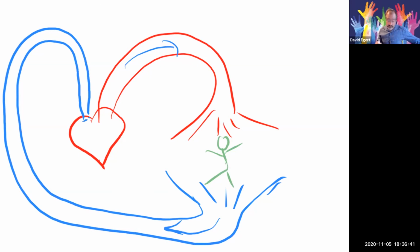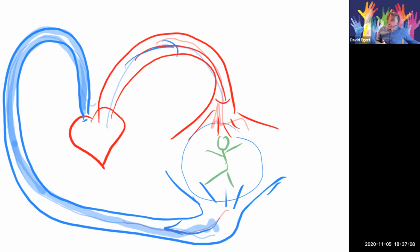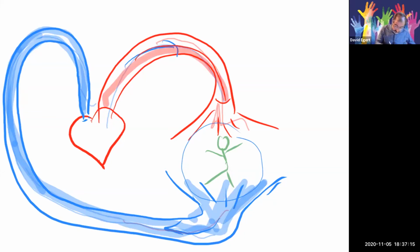So here's the circuit, right? We have blood leaving the arteries, going to the body, blood coming back after it's given up its oxygen. We're going to talk about this in much more detail, but basically most of the blood at any time is sitting in your veins, slowly percolating back under much lower pressure to the heart. So typically you have a lot more blood here and less of the total blood volume is in the arterial side at any moment.